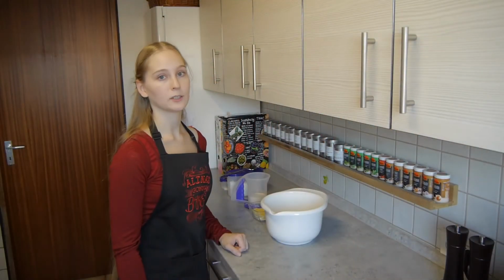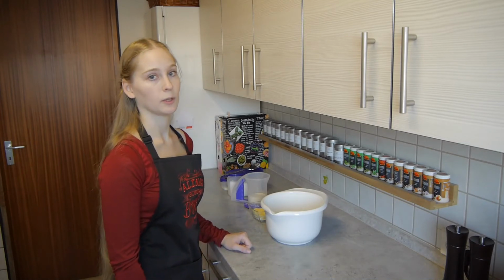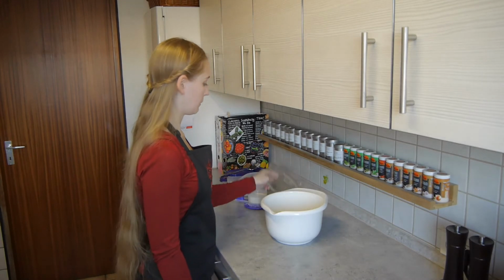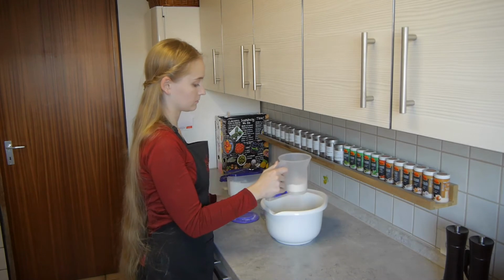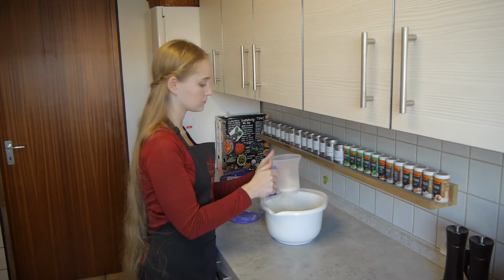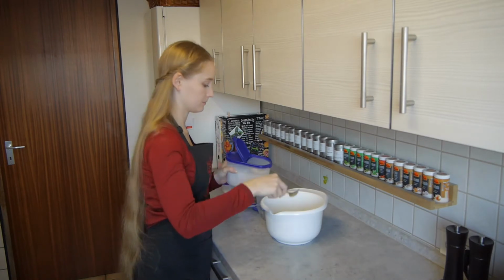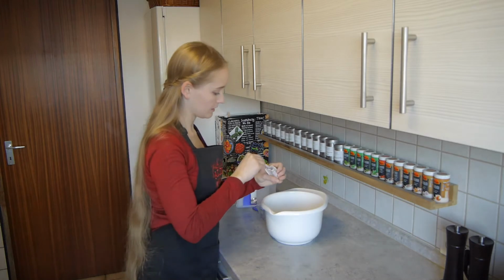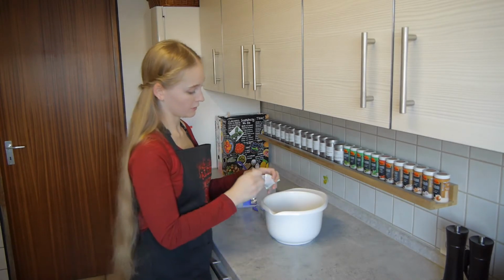But first we'll need to make some cornbread. For that, mix the dry ingredients into a bowl. We'll need corn flour, of course, but also some regular flour. Then some sugar, a pinch of salt, and to help the bread rise, some baking agent, as well as baking soda.